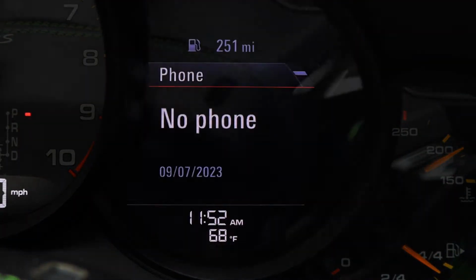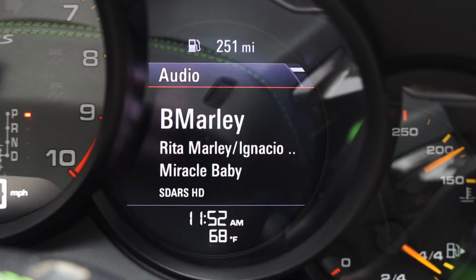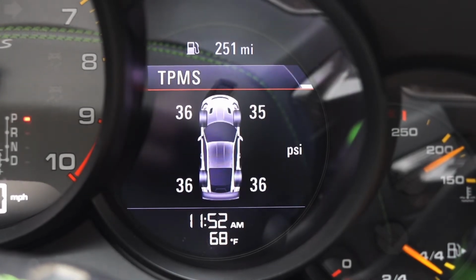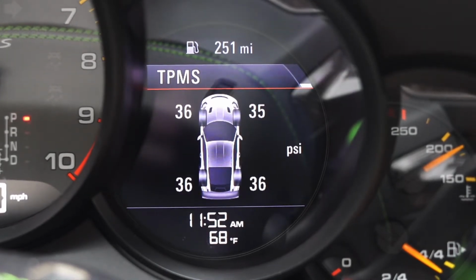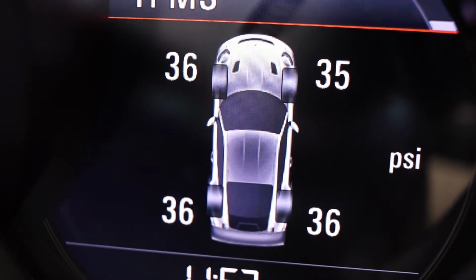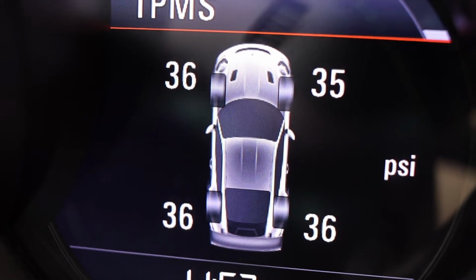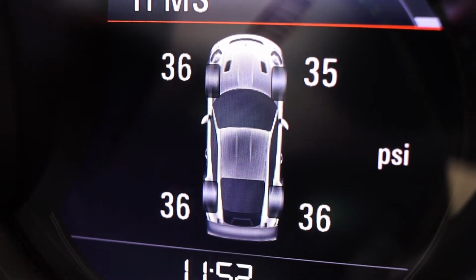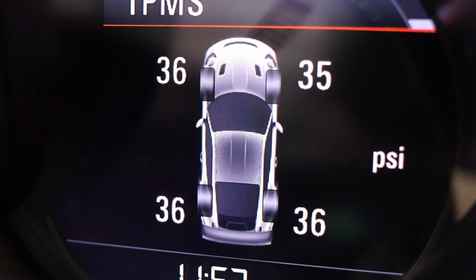However, what is a really nice touch is that this is the GT3RS that gets a bunch of added on features, and Porsche actually added those little vents to the tire pressure screen. So this isn't just a regular 911, no. They actually made sure that you remember that you have added brake duct vents in the tire pressure system.